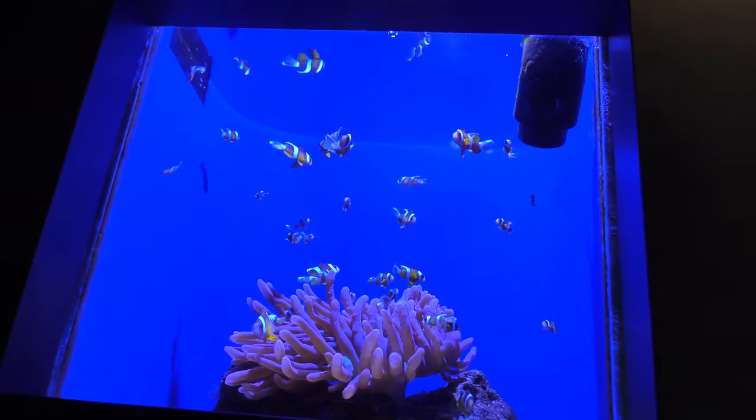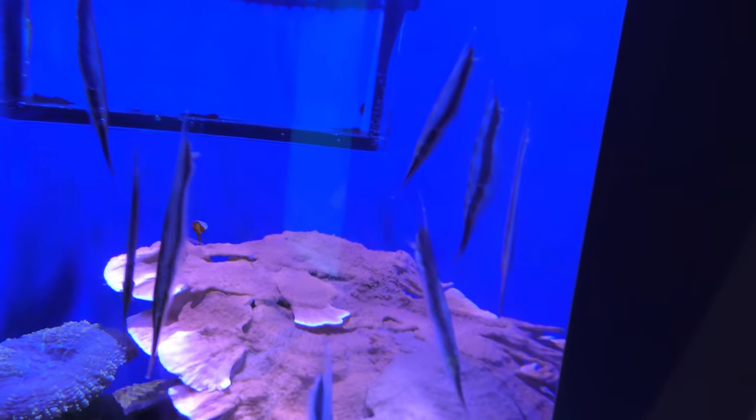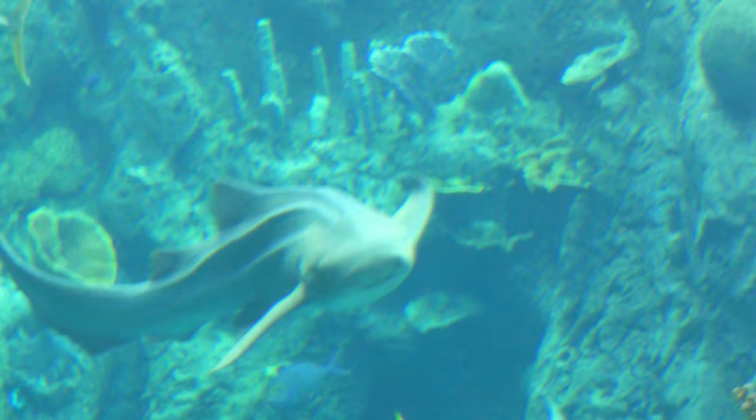Look at these babies. Billions of babies. Razor fish. Alright, so these are the razor fish right here. They look like sticks. Whoa.